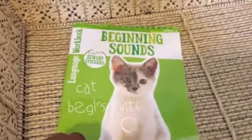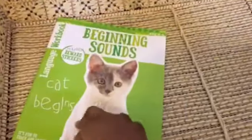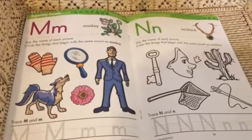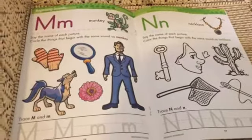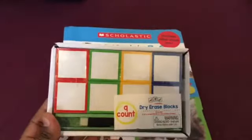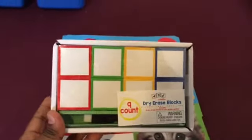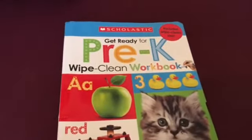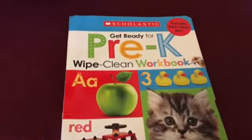And then I found a beginning sounds workbook, which I don't have here, and I thought this would be great when we're doing letter sounds, for them to both write the letters and then identify which picture begins with that sound. So this is the colored version of the blocks, which I'm going to be using to create more instructional games with.